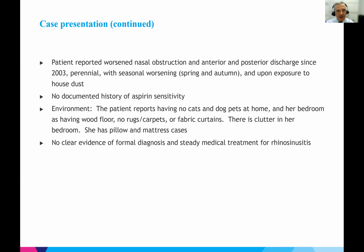significantly worsened nasal obstruction and anterior and particularly posterior discharge since 2003, and that it was perennial with seasonal worsening and upon exposure to house dust. We were unable to find anywhere in the chart or from history whether she had any aspirin sensitivity. And she admitted to some clutter in her bedroom. She had implemented some house dust avoidance measures, but there was no clear evidence of formal diagnosis and steady medical treatment for rhinosinusitis between 2003 and 2010.